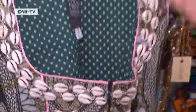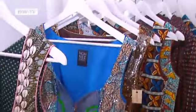There are 7 different models of Dirndl à l'Africaine. They cost between 590 and 1,100 euros. Business is so good that the sisters can hardly keep up with the orders.